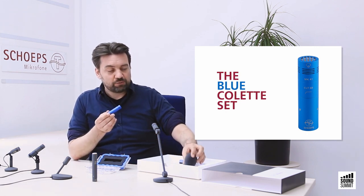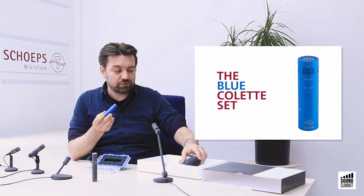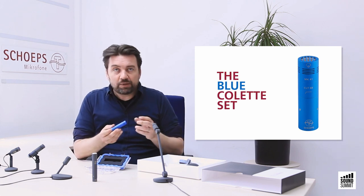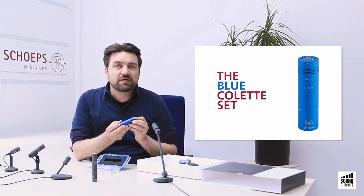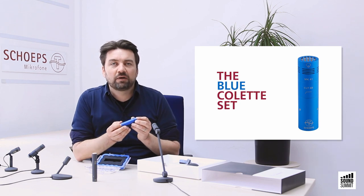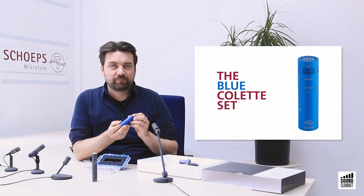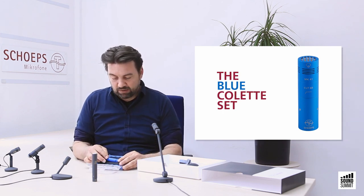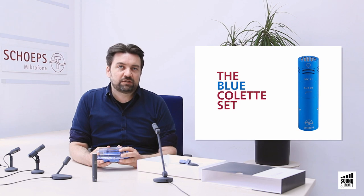And the set also includes the B5D, our secret weapon for pop protection and also as a wind protection against mild wind. And this wonderful combination is something which we recommend as a standard indoor setup for film sound using a boom. Many film sound specialists, such as, for example, Oscar award-winning sound recordist Simon Hayes, recommend this setup. And naturally, it's also an excellent microphone for video streaming applications. The Blue Colette set will be available right now at a price of $2,070.